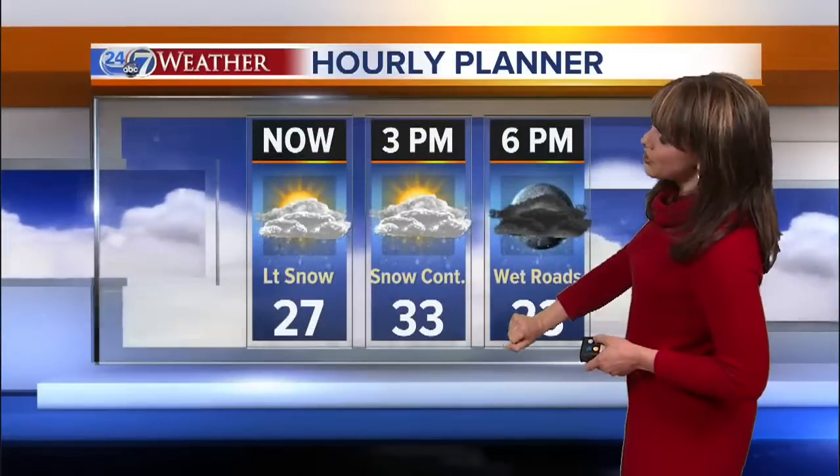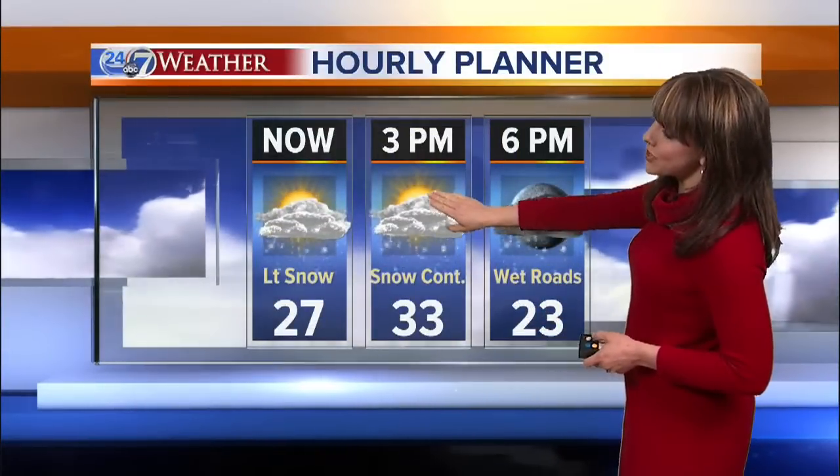As far as our temperatures are concerned, 27 degrees here in the Denver area right now. Very similar conditions across Boulder, up in Fort Collins, and in Greeley, slightly warmer, about 32 degrees. And that's pretty much where most of us will stay for the high temperatures later on this afternoon. 33 is going to be your high, right around that freezing mark.